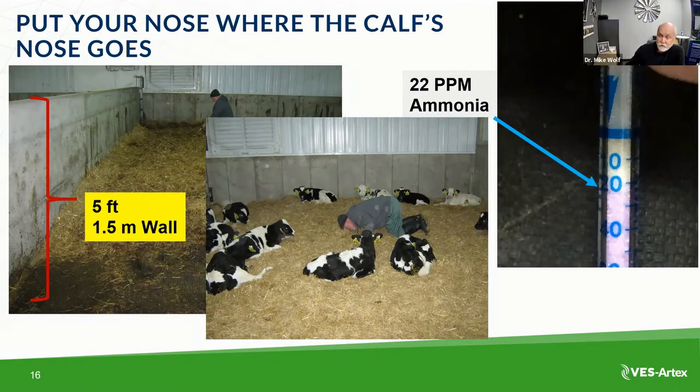This is an example barn. We have a fair amount of litter buildup if you look at the left-hand portion of this slide, so we have quite a bit of bedding mass that's built up there. And so I'm taking an ammonia level right down there at that bedding interface.